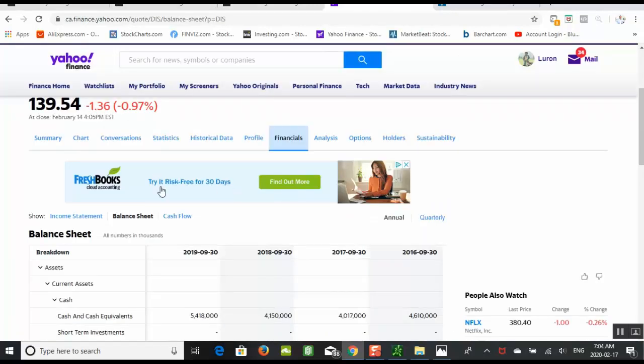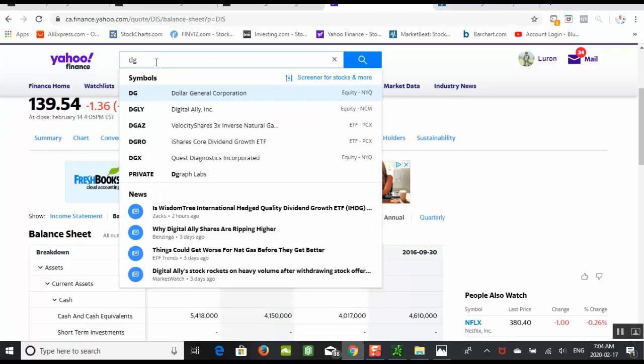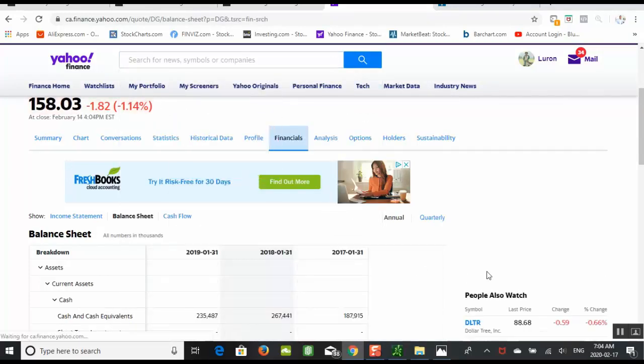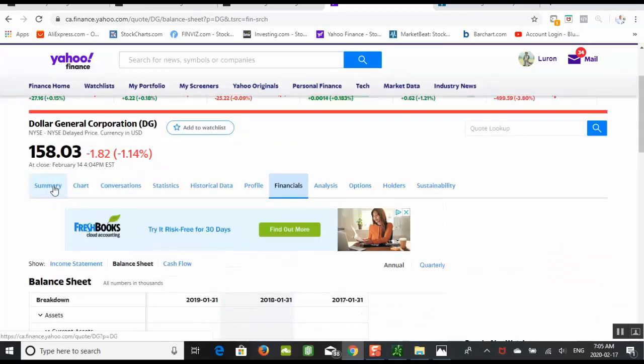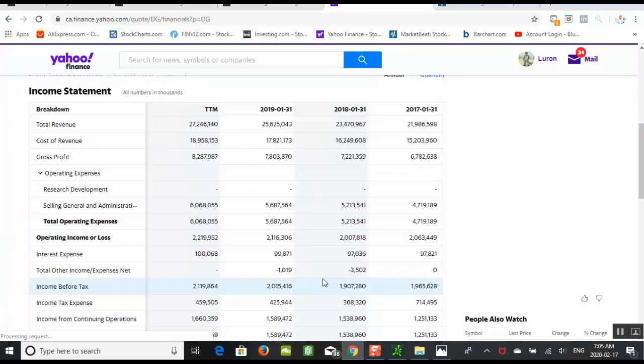Also, we could skip over to Yahoo Finance. Let's type in DG here, Dollar General. And then on Yahoo Finance, you can do tons of stuff here, guys. You can check your options, you can check your financials. So today we'll be looking at the financials, just at a high level.